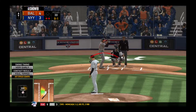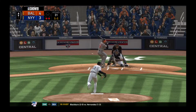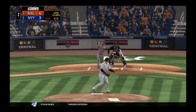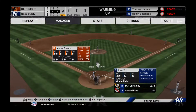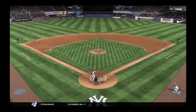Number 29, Jace Peterson. And he lays off for ball 1. 1-run game here in the top of the 9th. Struck him out, so it remains. Michael Gibbons comes on looking for a save for the Orioles. Number 60, Michael Gibbons.